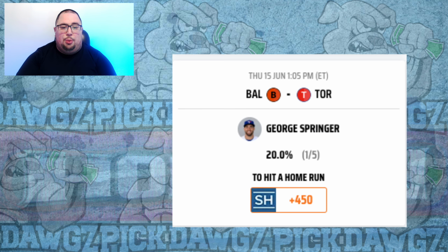Not often I go back-to-back with Springer, but he's the only active Blue Jay with a home run against Baltimore's Tyler Wells, who is allowing a 9.5% barrel rate this season. He's allowed 7 home runs in his last 7 starts. So I'm going to take George Springer for a home run at plus 450.